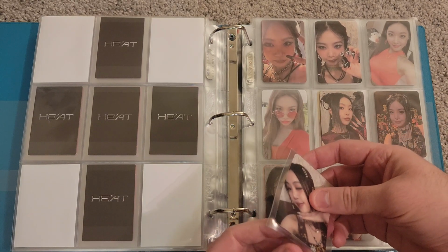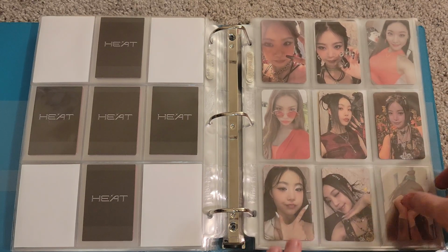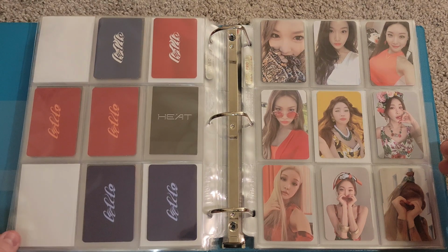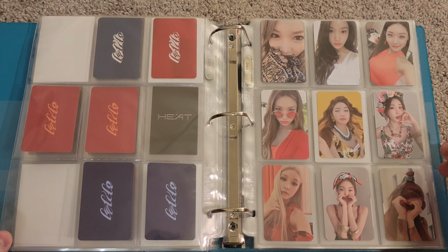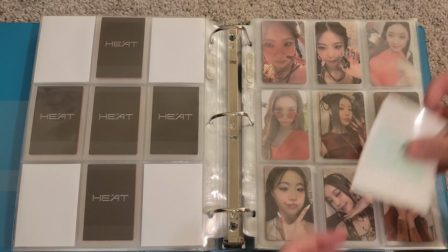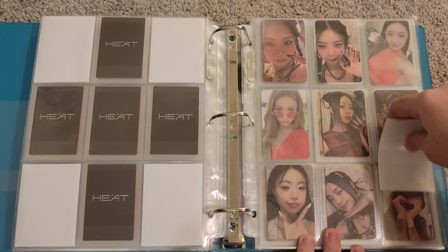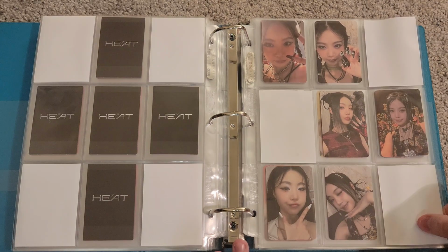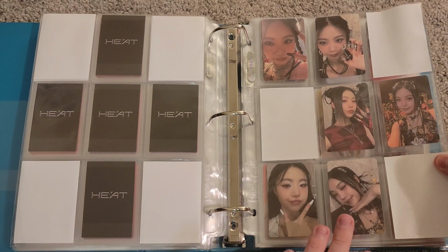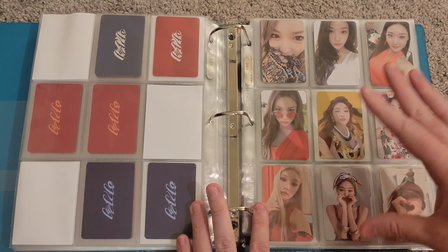Very, very cool indeed. All right, so let's look at the backs. Awesome, I like those backs. The backs look very good. I need 3 fillers, so I'm just going to take these that I have off to the side here and stick these in here. All right, so we have our nice little cute and cozy Soojin page right after G-IDLE. So we're all good there.